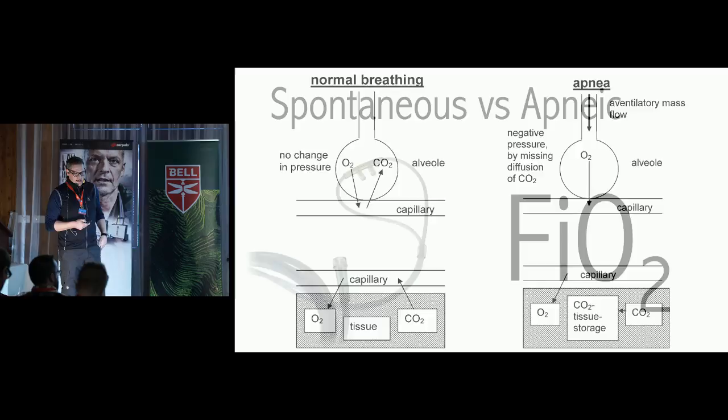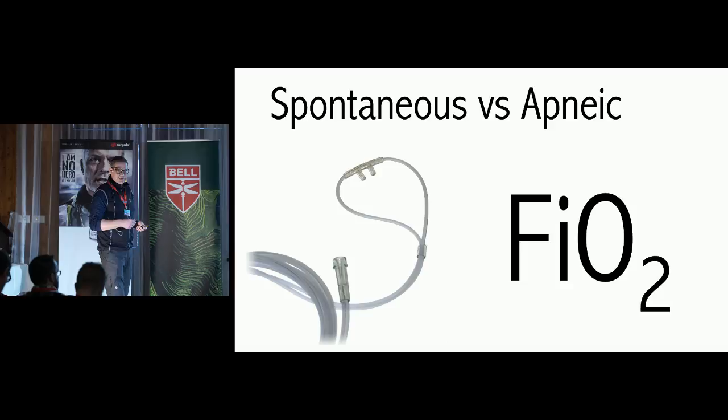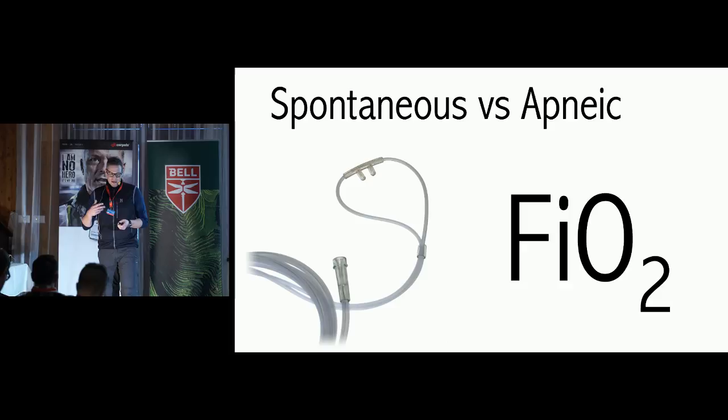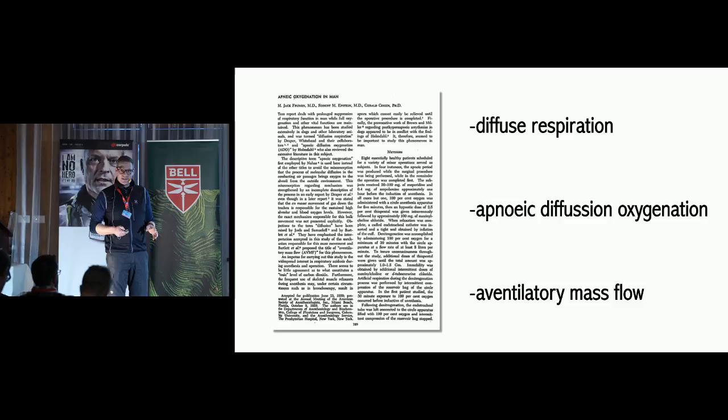And there's a difference between FiO2 in spontaneous versus apneic patients, and it is coupled to how fast your breathing rate is. So of course, if you have a high breathing rate, your FiO2 will go down. But if you can match the ventilatory rate, you can actually keep a very high FiO2 in the nasopharynx, and you can actually keep up oxygenation for quite a bit. This is something that we've known for years. It's been known as diffusion respiration, apneic diffusion oxygenation, or aventilatory mass flow oxygenation. I think the first publication is from 1959, so this is something that we've known for years.